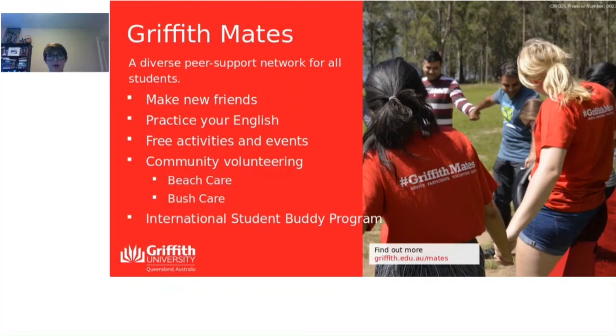We have the Griffith Mates as well. So this is a group, this is like a peer support network. These guys run lots of different activities throughout the year. As I said, they will have activities running through orientation as well, so they get to know you. But you can join up with any of their activities throughout the year. Lots of free stuff. They do a lot of free things.